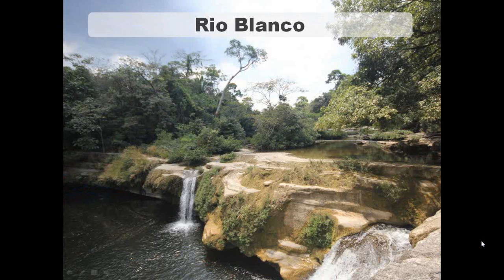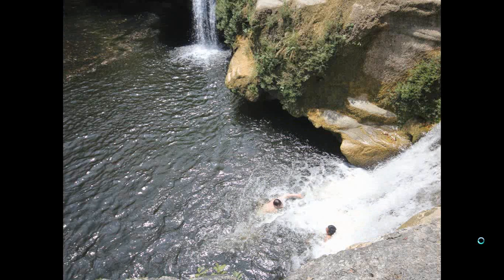Also nearby, when I was there last April, the water wasn't so clear, but this is Rio Blanco, which is one of our favorite spots to take people. We do a beautiful picnic lunch looking out over the river. You can jump in and swim. You can hike up away from the waterfalls and go birding, and it's just a really peaceful, great spot to hang out. So that's one of the highlights, and also a very family-friendly activity.